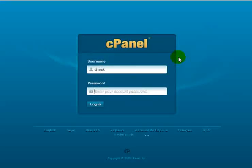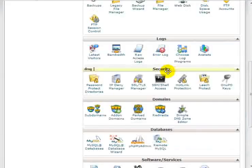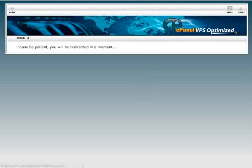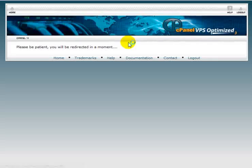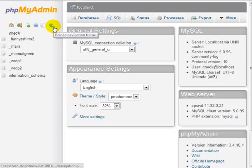So go ahead and go to your cPanel, enter your username and password, click on Login. And if you scroll all the way to the bottom, you'll notice an icon that says phpMyAdmin. If you click on that icon, you'll be forwarded to phpMyAdmin, which is a tool that allows you to edit the databases. So of course you're going to need to remember which database belongs to the specific WordPress site.